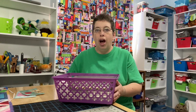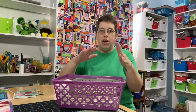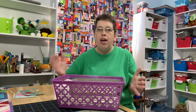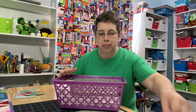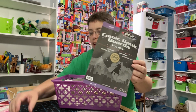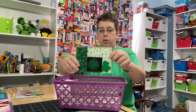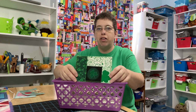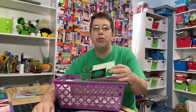So I brought this bin out because this is a new combo bin that I use for my fabric postcards. I had them in different bins and they were in, I think, three or four of them, and they were just outgrowing it. Because what I did this week is I opened up a new package of comic book boards, and this is what I use on the back. I like how if you wanted to, you can set this on a shelf and it would stand up on its own.